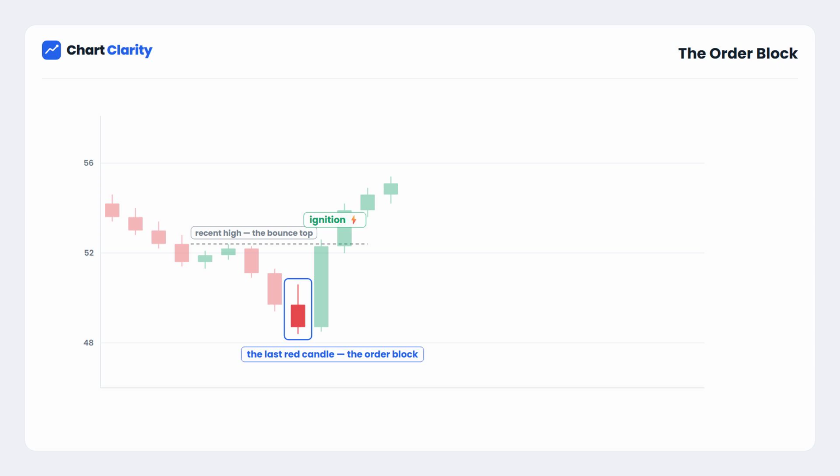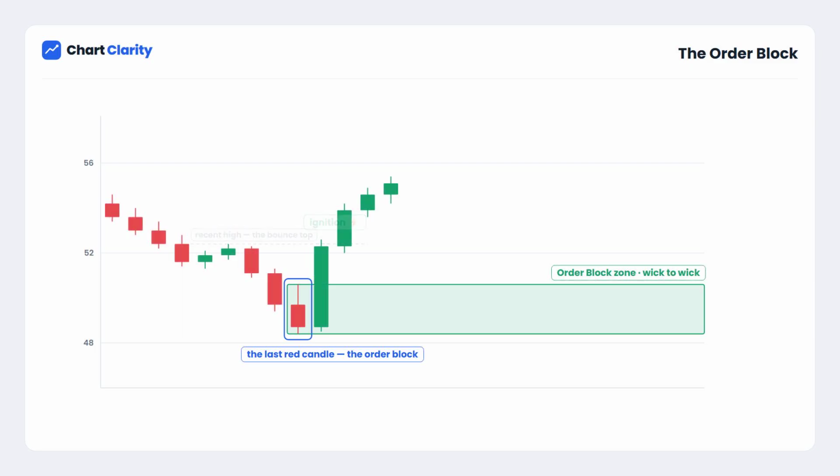And marking it couldn't be simpler. Draw a box around that whole candle from the top of its wick to the bottom of its wick and stretch the box out to the right. That zone is about to matter.